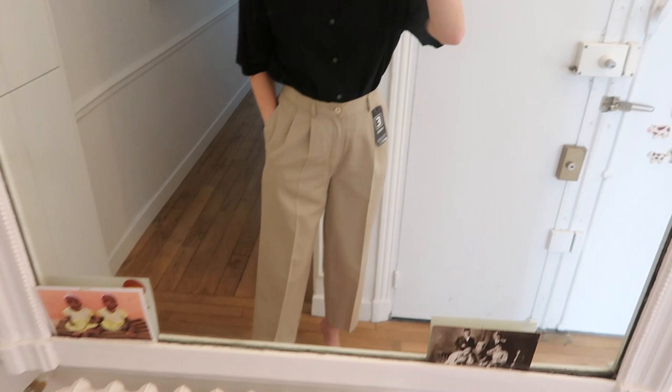So this I got at a vintage store called Killer Watch Paris, which is only like 20 minutes away from our apartment. And it was €25, so about £22. So very, very happy with that. Next up are the trousers, which were also found at Killer Watch Paris.